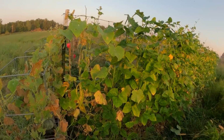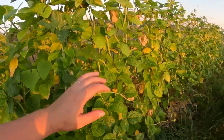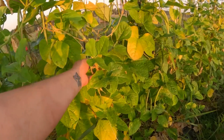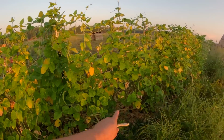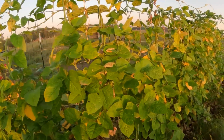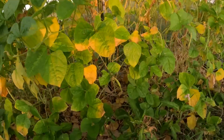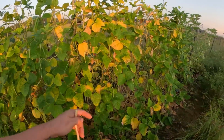The plants themselves are getting pretty yellow in certain spots. We have had a very dry month for the last month. There is drip irrigation underneath of them, and I have been running that periodically, but I think the sun has been pretty intense for them. But also a measure of yellowing and leaf drop is quite normal for cowpeas.